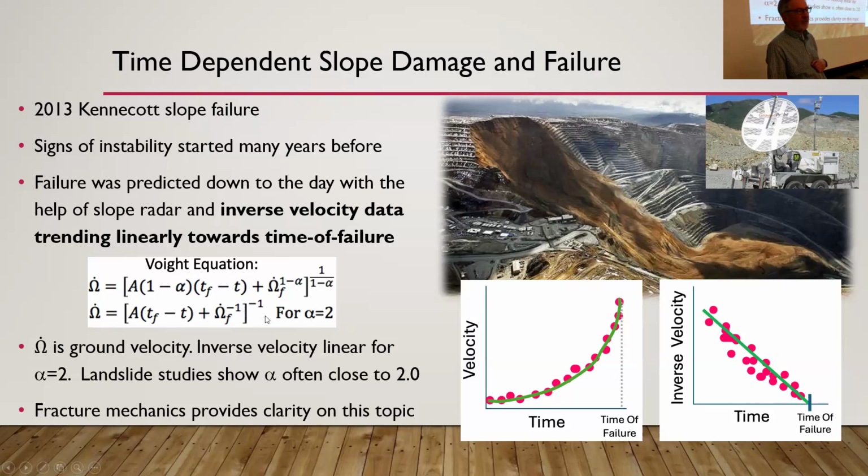He shows that when alpha is equal to 2 in this formula, again, he's talking about any kind of material, whether it's geologic material, anything, obeys this kind of rapidly accelerating behavior before failure. And when alpha is equal to 2, then we get this straight line behavior. There have been many papers on landslides where they figured out what this alpha value was, and it usually is close to 2. So that's one thing we do see in rocks often. And fracture mechanics, as I'm going to show you in a minute, provides a little bit of clarity on this topic. So let's keep going.